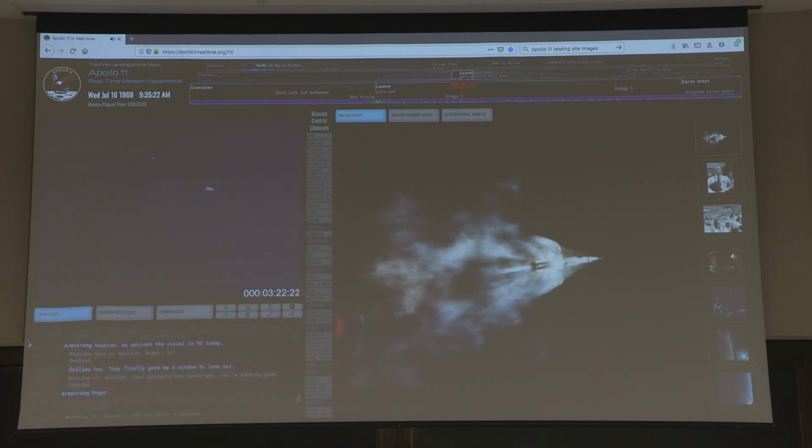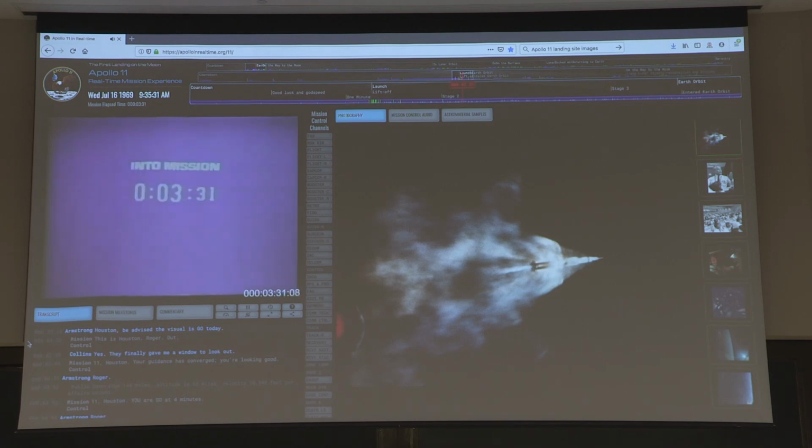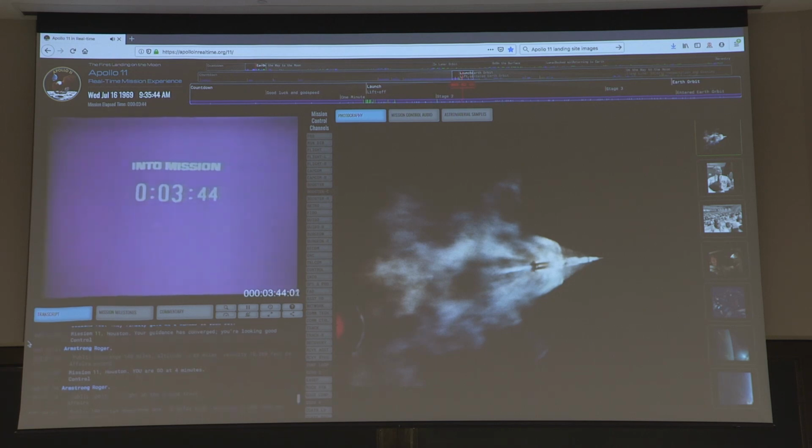Neil Armstrong confirming both the engine skirt separation and the launch escape tower separation. Houston, be advised the visual is go today. This is Houston, roger. Everyone converging is good. Check that line convert. There you converge, Captain. 11 Houston, your guidance is converged. You're looking good.